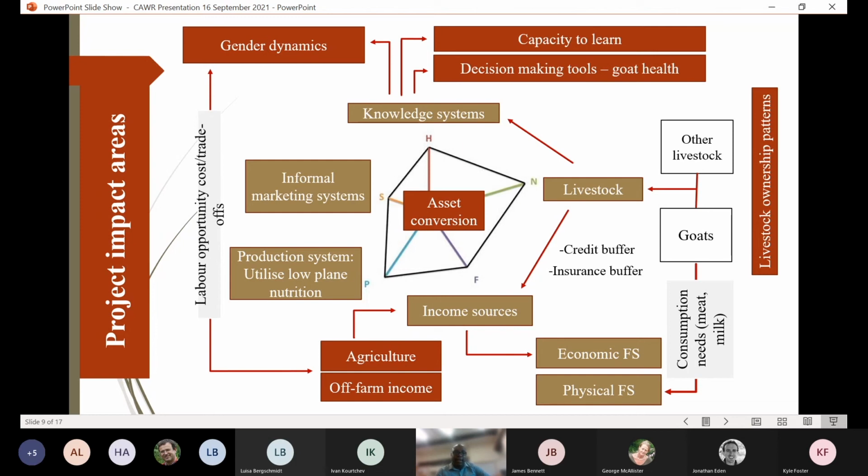We've also looked at the knowledge systems that come with the training of farmers, in terms of provisioning them decision-making tools for goat health, and also learning in terms of goat health and general management, but also imparting knowledge, particularly to women, as we've found that in Malawi and Botswana, goat ownership is rather inclined to women. Then also the combination of goats with off-farm income, and the trade-offs in terms of rearing goats as opposed to other off-farm income sources.